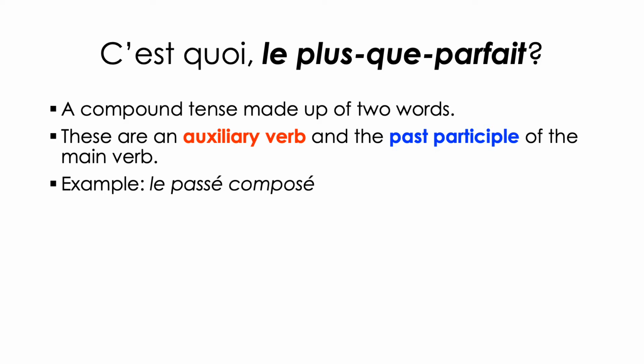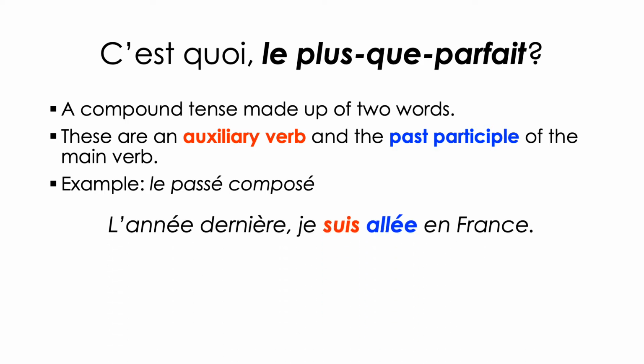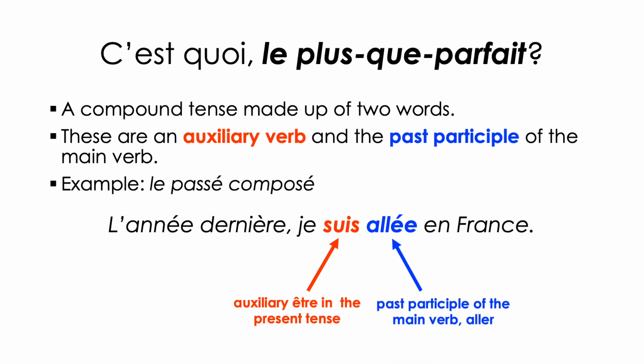Now here's an example of a sentence in the passé composé. Now the passé composé we can see is a compound tense. It has an auxiliary, être in the present tense, and it has a past participle. So the main verb of this sentence is aller. So the past participle here is the verb aller.